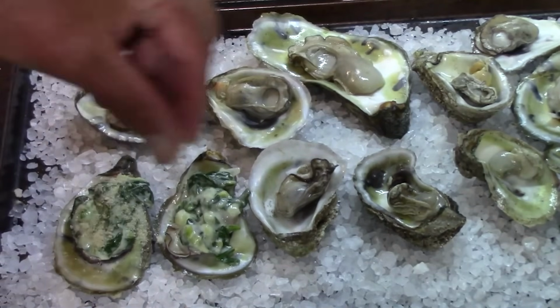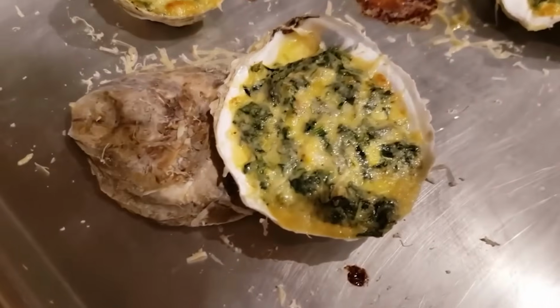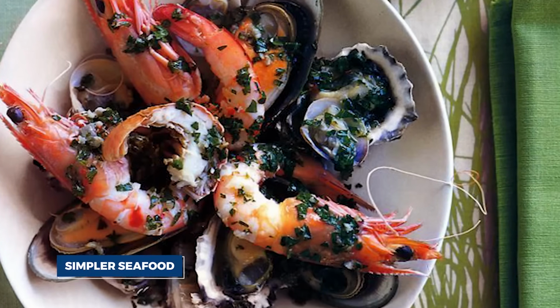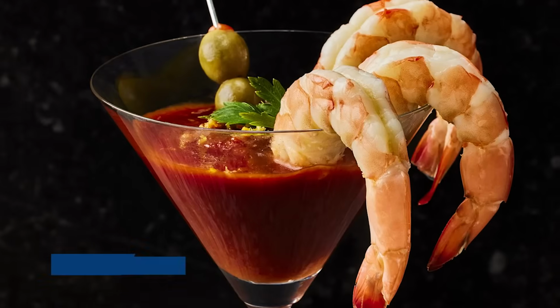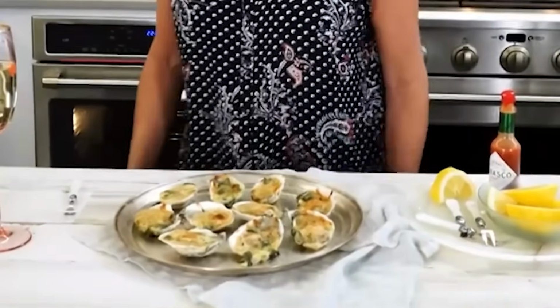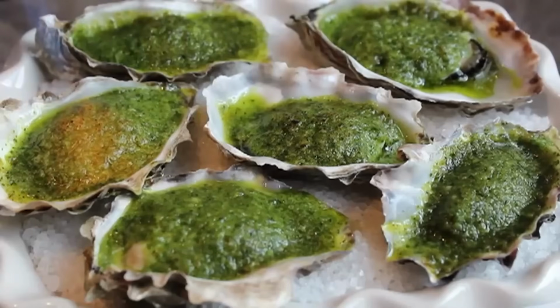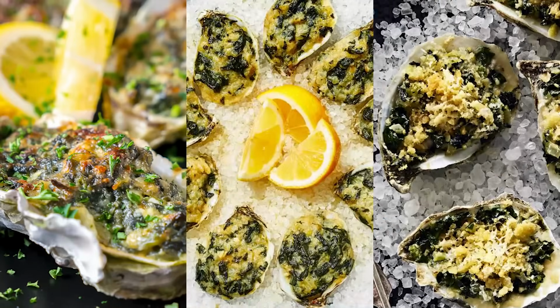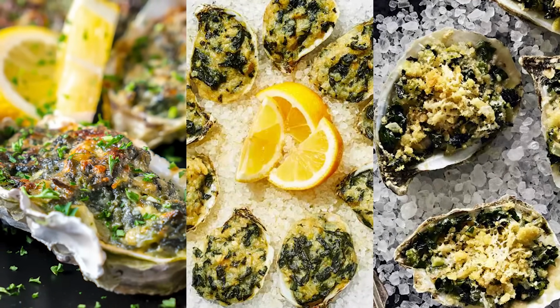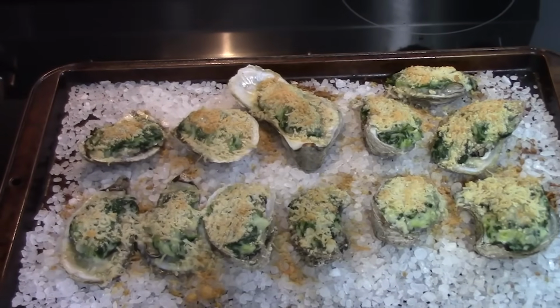Serving them required skill. The shells had to be stable on rock salt, and timing was everything. Over time, simpler seafood appetizers rose to prominence. Think shrimp cocktails or crab dips that required less delicate handling. Plus, raw bars became more widespread, overshadowing cooked shellfish preparations. Though still served in upscale restaurants, Oysters Rockefeller lost its universal luster as the decades passed, making it more of a specialty item than a go-to New Year's treat.